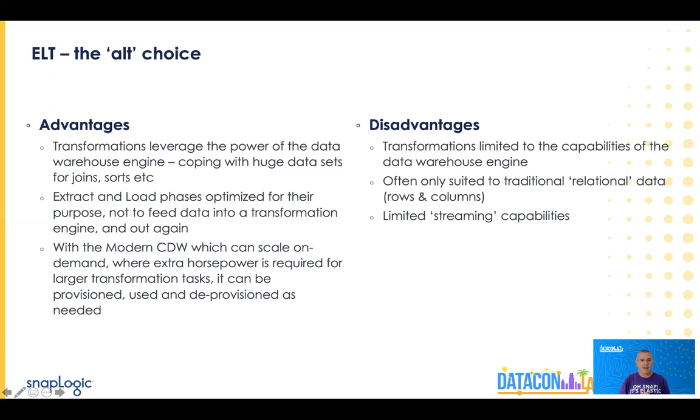Modern cloud data warehouses can scale on demand. So you can simply scale your environment as necessary to cope with the additional work that you may be putting on it, and turn it back down again when you finish that. Much more difficult to do when you're dealing with an ETL server, which may need to be rather large to actually deal with that.